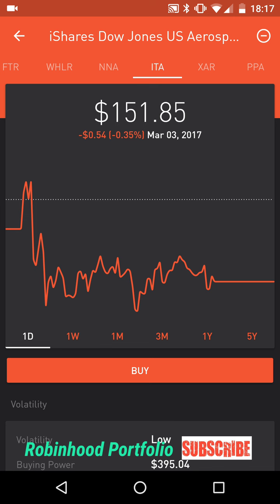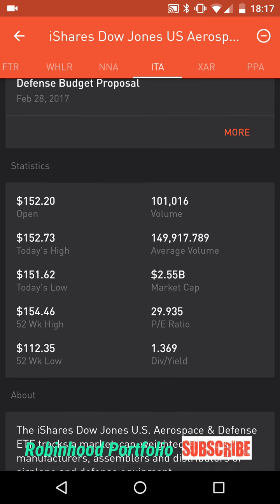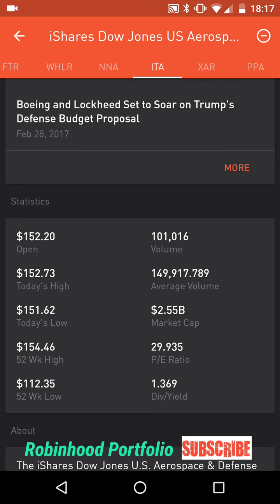So the first one here is ITA. This is an iShares ETF. If we go to the bottom there, you can see it's the Dow Jones U.S. Aerospace and Defense ETF, tracking a market cap weighted index of U.S. companies that are involved in airplane and defense equipment. You can see it's got an okay dividend yield there at 1.369. PE ratio is quite large, 29.9. Market cap is okay at 2.55 billion.